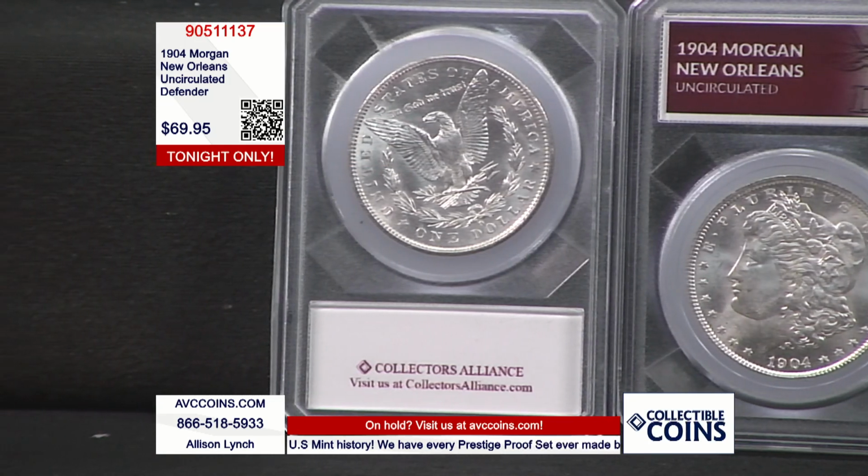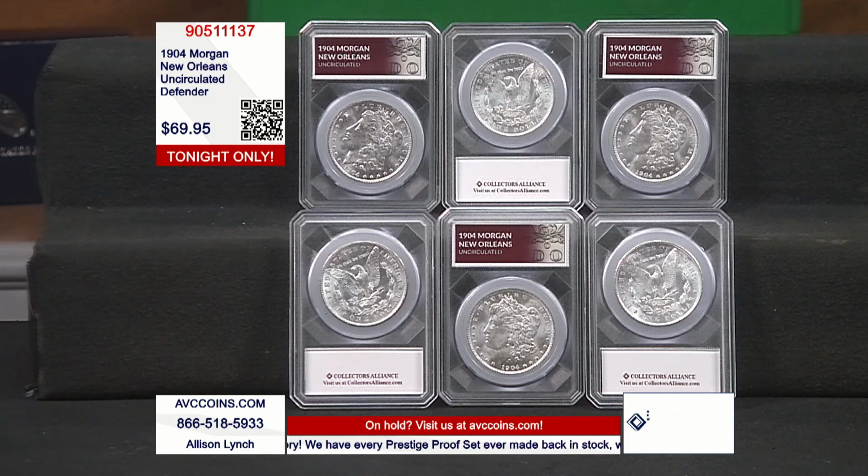Now the price. My competition on this exact coin: $175 in a capsule. Our tonight only special. And again, normally we're at $79, $89, sometimes higher. It's based upon the deal you buy. But tonight we can blow all of those numbers away. We're at $69.95 tonight only.